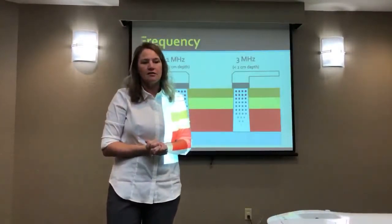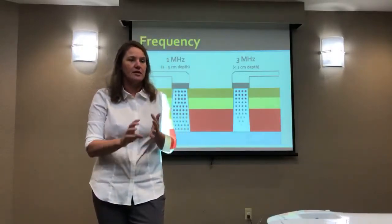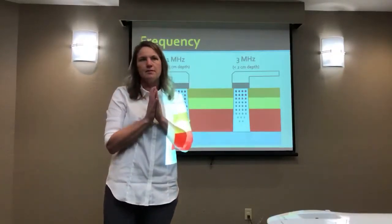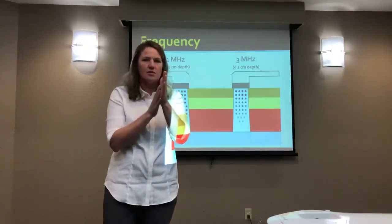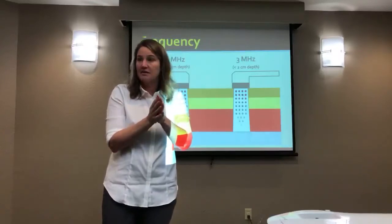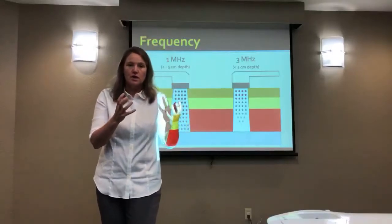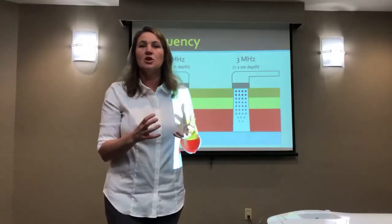Now, when we look at depth of penetration, 1 megahertz is 1 million cycles per second. 3 megahertz is 3 million cycles per second. The 3 megahertz, I mean, when you think about it, a good example as to why this happens is friction. If you rub your hands together 1 time per second or 3 times per second, the friction that's created is a lot more with 3. The energy it takes to vibrate that fast is going to cause you to absorb more energy, takes more energy. So the 3 megahertz, it doesn't go as deep.